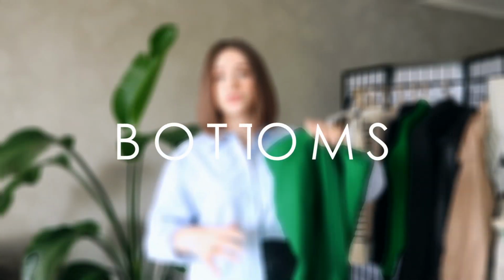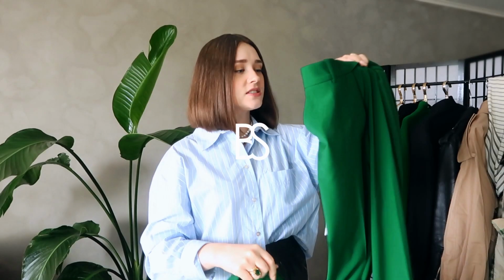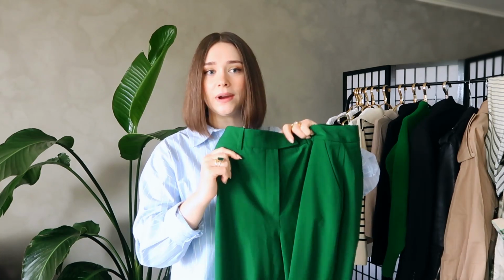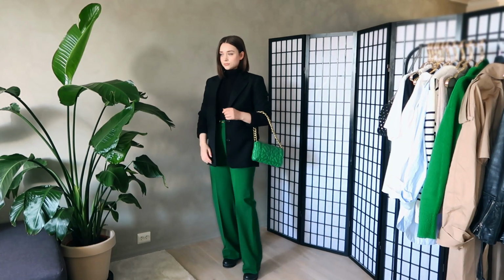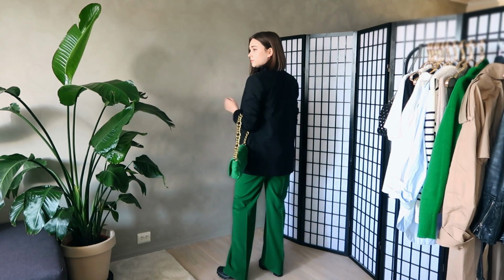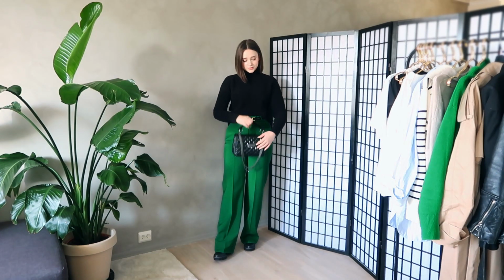We are already on trousers, so I'm just going to show you these a little bit better. You can see it's kind of like an emeraldy green. I even have a handbag that goes with this, but now I just feel like it's a really easy way to add in one color and repeat it throughout your capsule wardrobe.